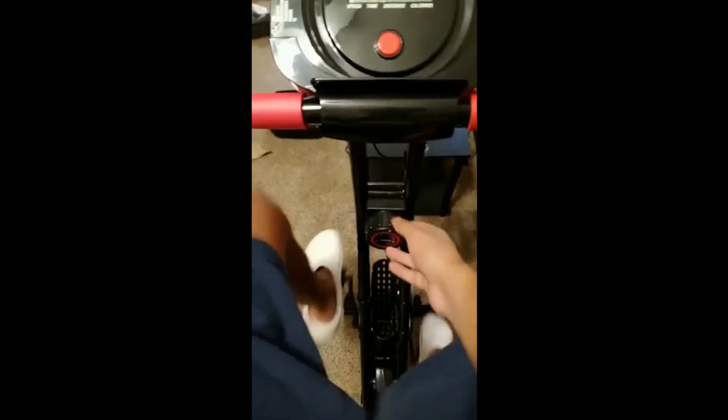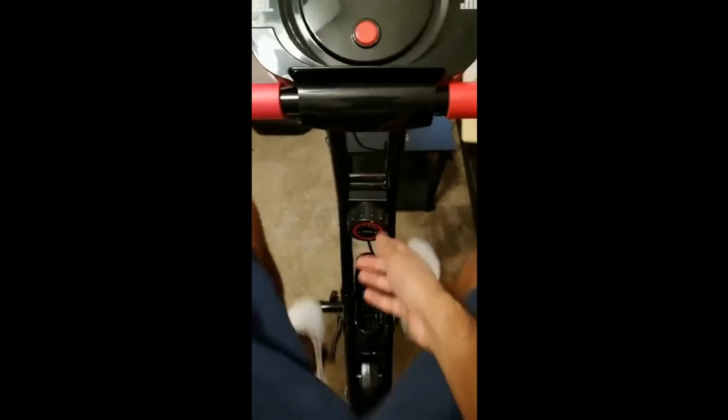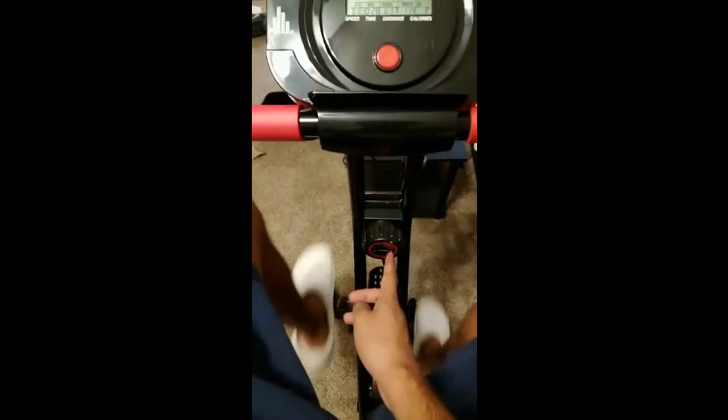And if you want to change the resistance setting, you can turn this wheel. Right now I have it on setting number 4 and I can turn it all the way from setting 1 to setting 8, and as I turn it, the resistance becomes greater and it becomes harder to pedal. On carpet, the bike is very stable.